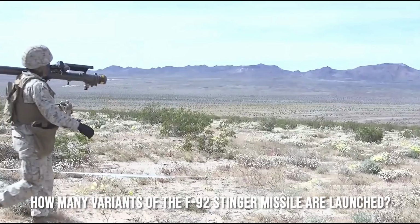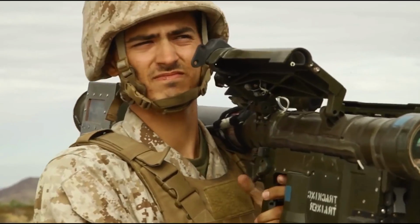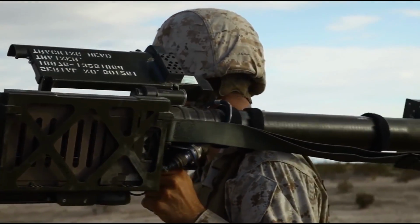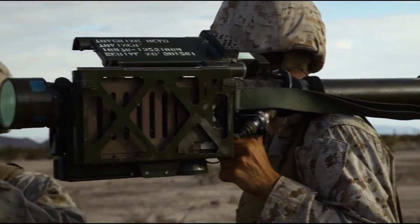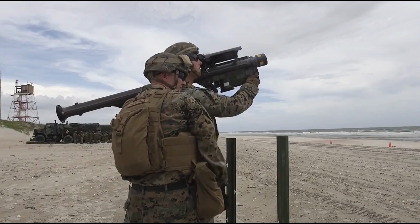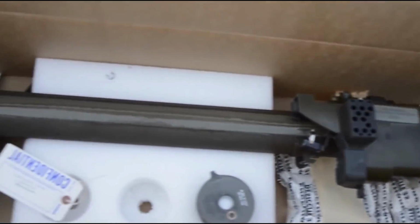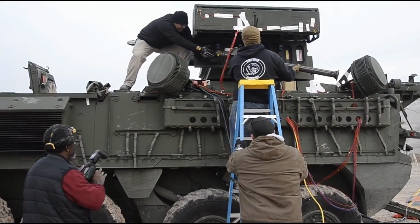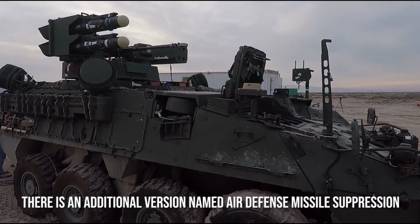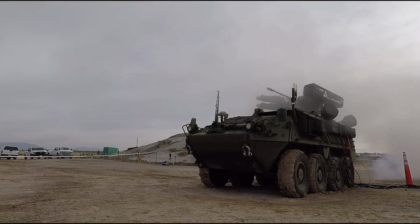How many variants of the FIM-92 Stinger missiles are launched? The variants of the FIM-92 Stinger missiles are many of them, but the three basic or the core variants in use as of now are the Stinger Basic, Stinger Passive Optical Seeker Technique or POST, and Stinger Reprogrammable Microprocessor or RMP. All of these variants can correspond to the versions such as FIM-92A, FIM-92B, FIM-92C and FIM-92D, which go up to FIM-92K alphabetically. There is also an additional version named Air Defense Missile Suppression, which is equipped with an additional passive radar seeker, and also these can be used against radar wave transmitters.